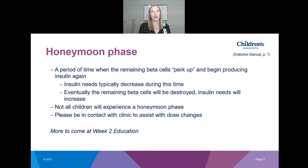Okay, so let's quickly talk about our honeymoon phase. Our honeymoon phase is a period of time when those remaining 15 to 20% of beta cells perk up and start producing insulin again. Now, when we're diagnosed with type 1 diabetes, usually we're diagnosed when about 15 to 20% of those beta cells are remaining. And at diagnosis, those remaining beta cells are kind of in hibernation. They're like, oh, it's a toxic environment out there. I can't do my job.